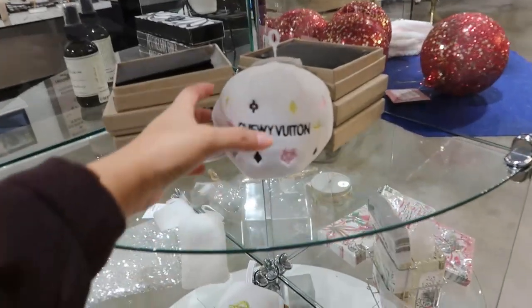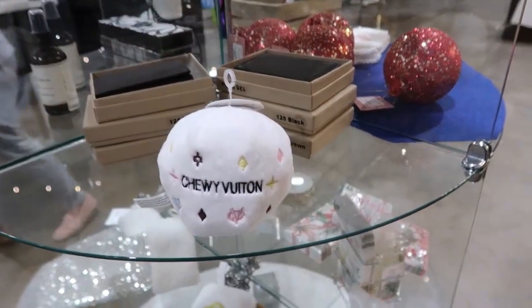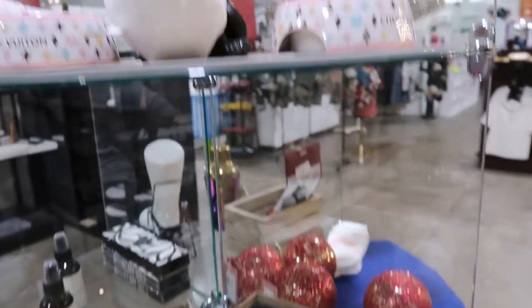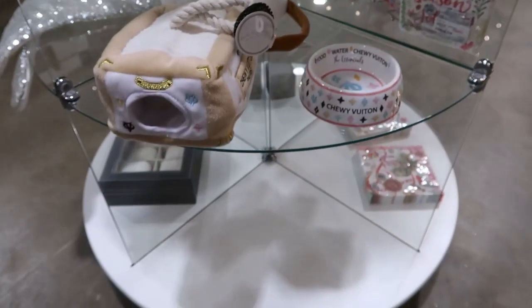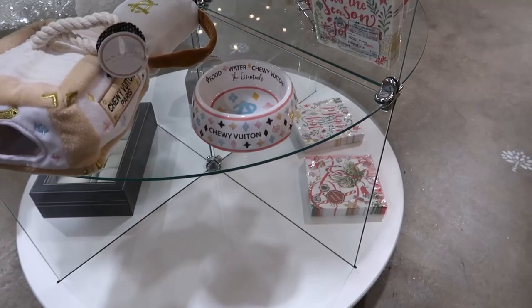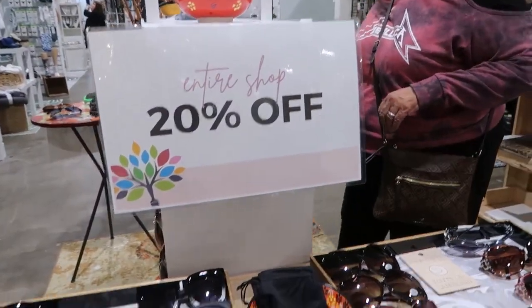Chewy Vuitton. That's funny. Look, Chewy Vuitton. Deck your dog out and get them Chewy Vuitton. You can get them everything Chewy Vuitton. Food, water, Chewy Vuitton. Look, they have a 20% sale.